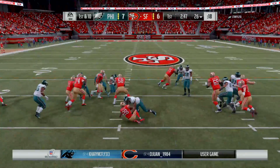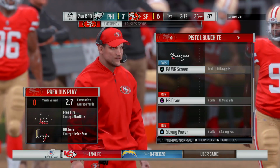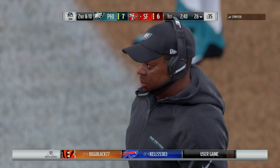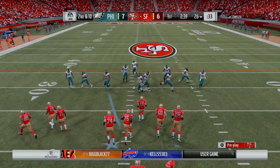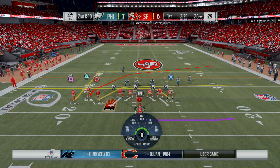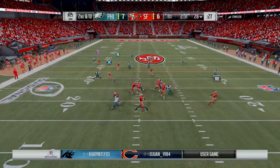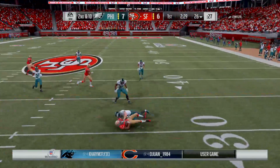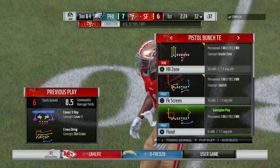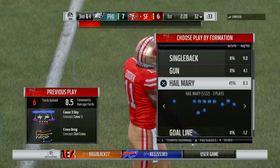Now McKinnon to start the drive. And he is met at the line of scrimmage, and he goes down right there. Call it no gain on the play, and it'll be 2nd down. Now Jameis on 2nd down. He'll find Goodwin here on the right side. And he's able to get out to the 32, brought down there. 6 yards is the pickup, and that'll lead to a 3rd down.